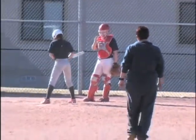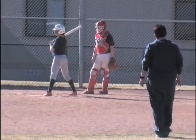I want to win the RMAC, and bigger than winning the RMAC, I want to go back to regionals. I want to go back to the World Series. That's what I want to do, but we have to do one step at a time, and so we have to win one game at a time, but that's what I want to do with this team. I want to go back.